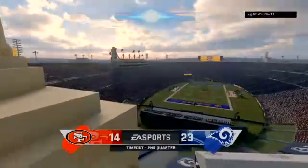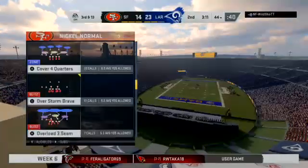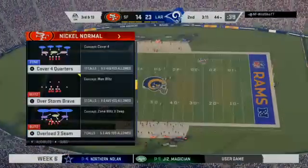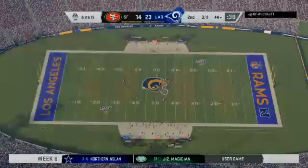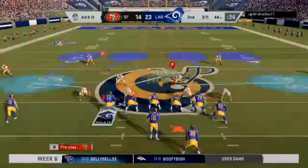The Rams going to go ahead and use the first of their timeouts. They'll have 2 remaining as we step aside here in this second quarter. 49ers have an extra defensive back on the field. A nickel set for 3rd down.